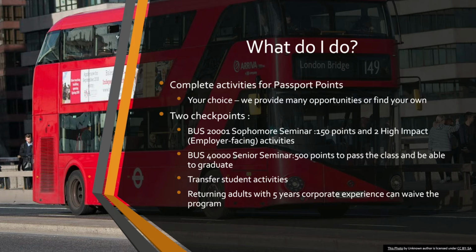If you do not pass the class, you cannot graduate, so if you don't get 500 points, you cannot graduate. For those of you who are a transfer student, we do have a special activity for you. We realize that you don't have the same 4 years, 8 semesters as other students to complete, and so there is an opportunity to help you progress farther towards that 150 points or 500 points that you need for graduation. So you can look in the Suitable app, or you can talk to Meg Underwood about that.